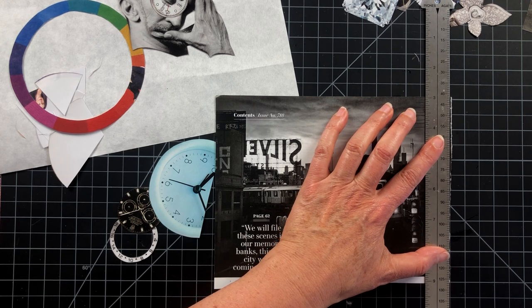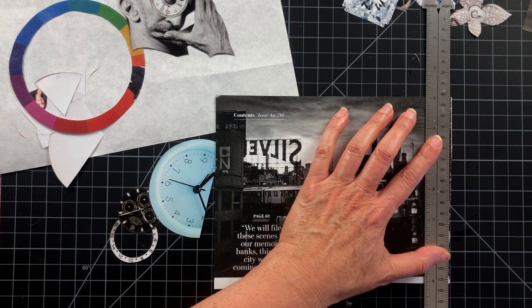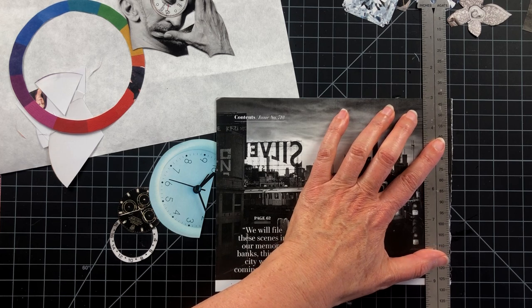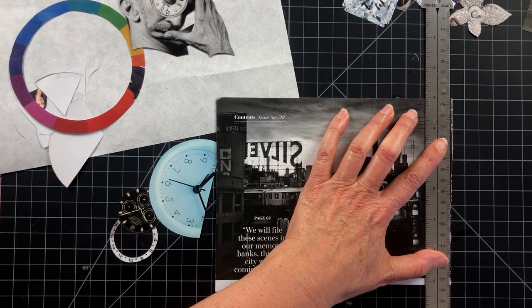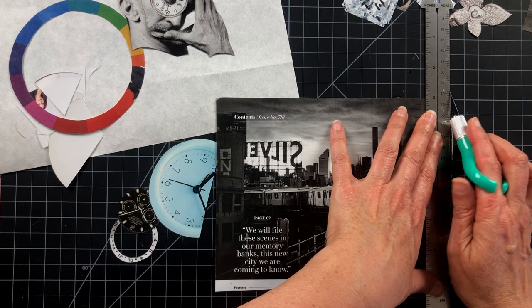Typography was not my favorite class of all time, but I had to take it. I learned a lot. Typography is awesome. It's around us everywhere, and I have nothing but mad respect for typographers, but I am not a typographer. So I just want the straight edge to make a straight edge.